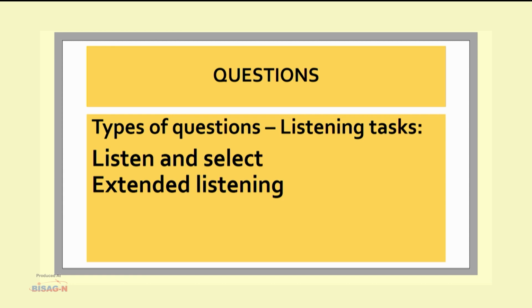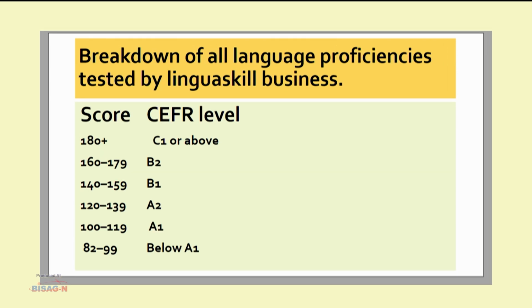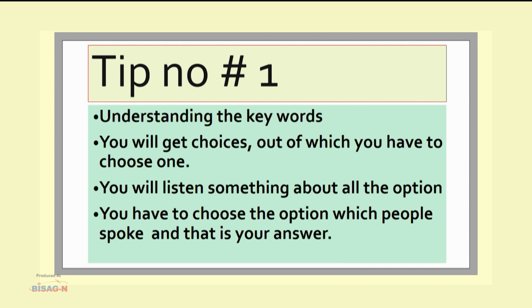So let us understand the tips. Before understanding the tips, I am going to break down the language proficiency levels tested by Linguaskill Business. If your score is 180 plus, you are at CEFR level C1 or above. 160 to 179 is B2, 140 to 159 is B1, 120 to 139 is A2, 100 to 119 is A1, and if your score is 80 to 99, then you are below A1. This is our CEFR level, and this is the criteria on which the language proficiency of all the individual candidates is checked.